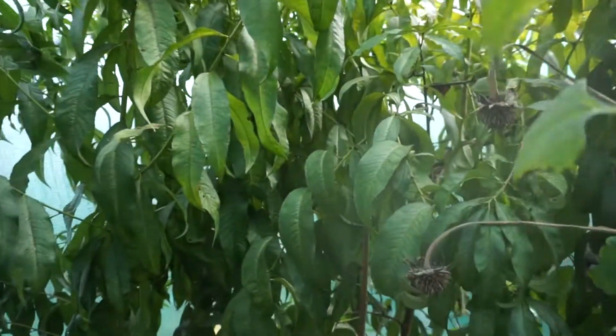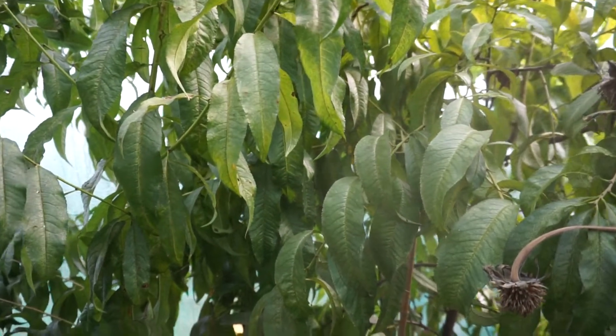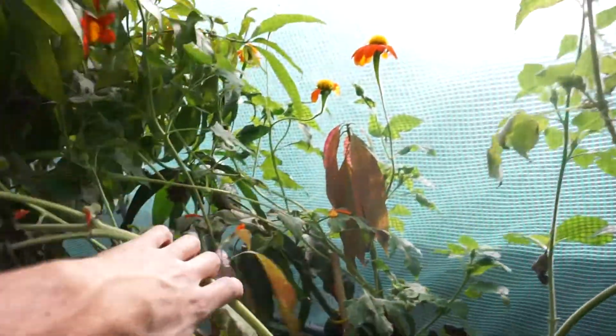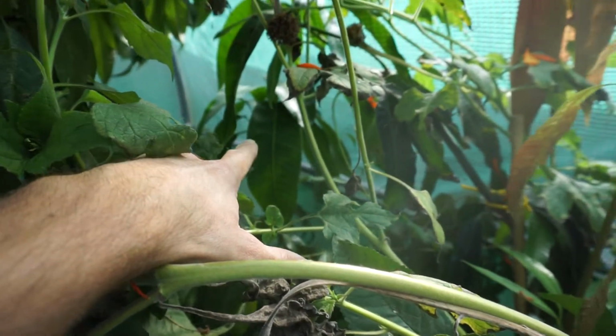Peach tree, spoke a lot about that. No peach leaf curl again, which I'm absolutely plantastically happy about, really happy. And the mango tree, you can see the leaves. The mango tree, there, look, the leaves, it's just got huge.